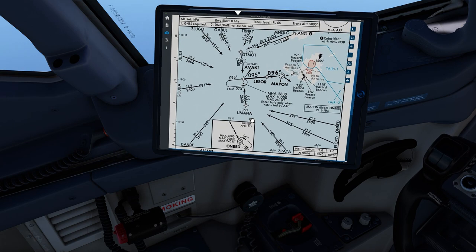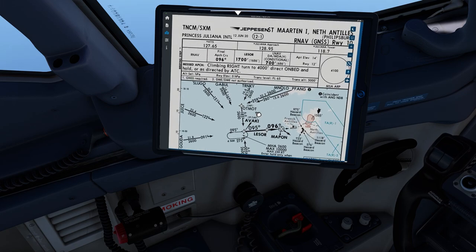JetBlue 464 leaving my airspace, Miami Center is offline, reserve committed, condition is approved, have a good day. 1-2-8-0. Yeah.